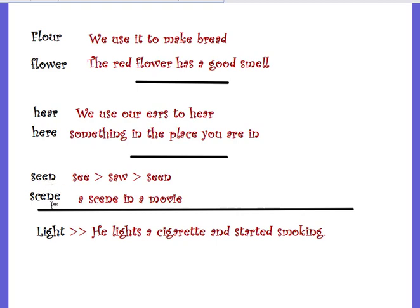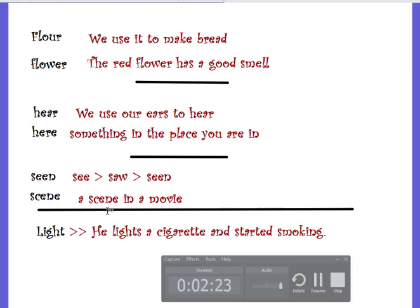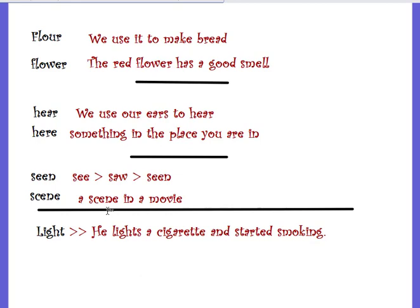Number 3, seen and scenes. Seen is the past participle of the verb see. See, saw, seen. And here scene is S-C-E-N-E. This is a scene in a movie, or in a play.